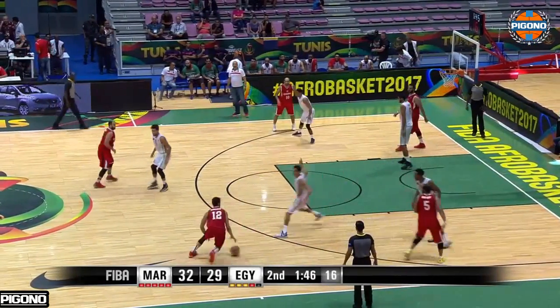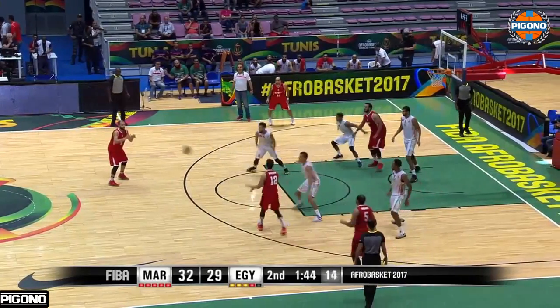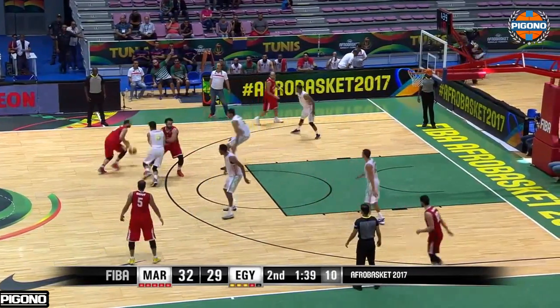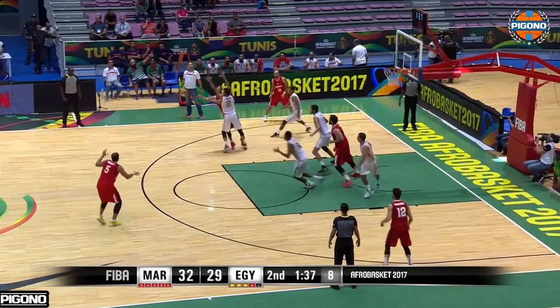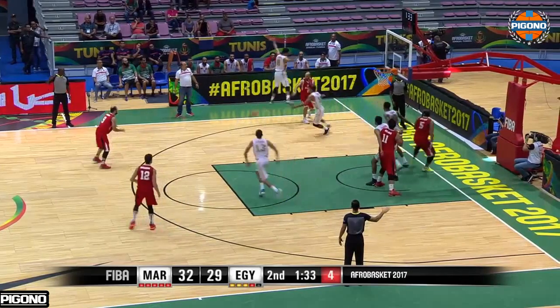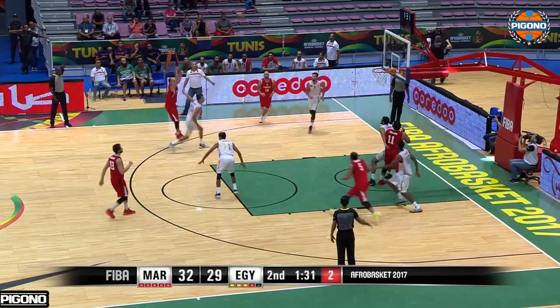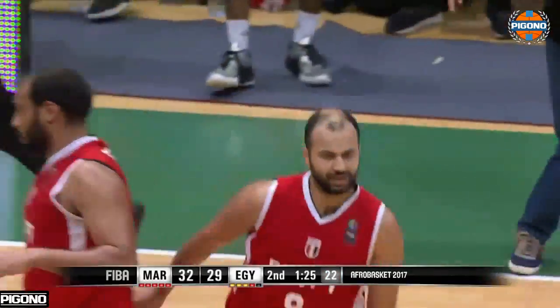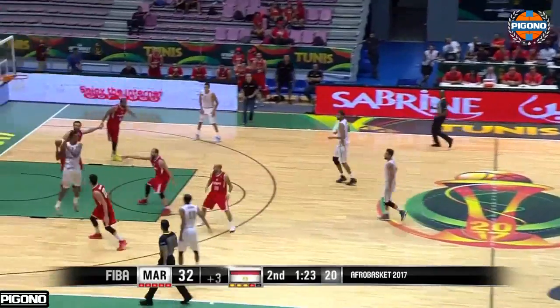So can Egypt close this gap even more before the half-time interval? El Khamel is proving to be a real threat. Abdel Halim gets it out wide. Still no space to shoot. The shot does go up, and it's another 3 for the same man again. El Khamel ties the game at 32.